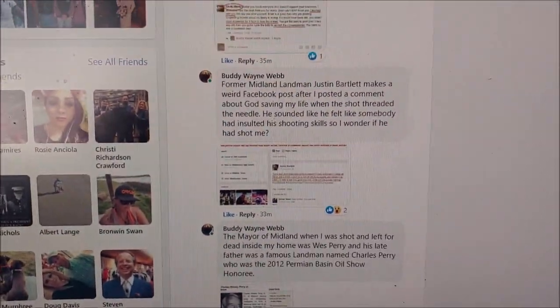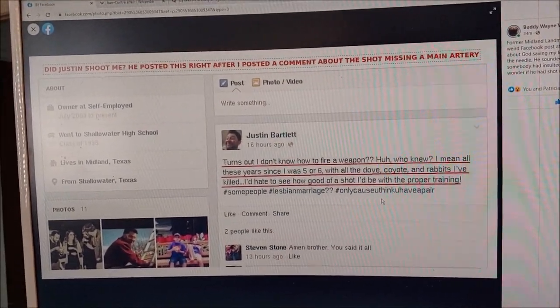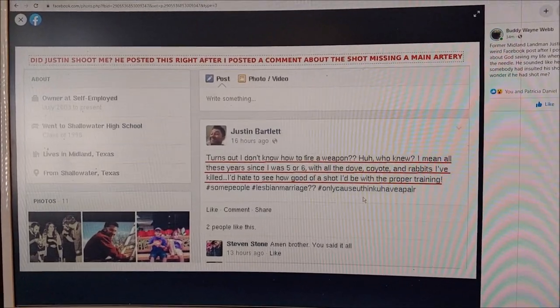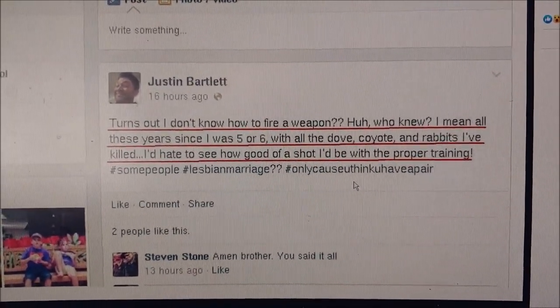I met this guy at the local park. He lived in my neighborhood, not too far away. Now I think he lives back over in the Lubbock area. He's from the Lubbock area. I don't even think he's in Midland anymore, and I don't think he's a landman anymore. But he was. And I saw this Facebook post right here, and it was just odd, you know, because it was obscure.